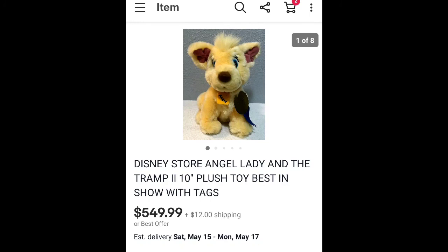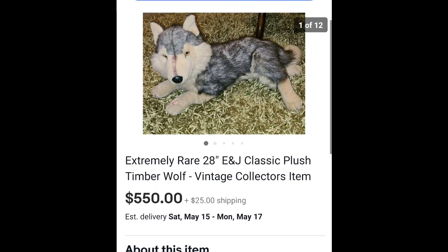This is a Disney Lady and the Tramp for $550. I have no idea why that's special, but apparently it is. There is an extremely rare ENJ Classic Plush Wolf, $550 plus shipping.